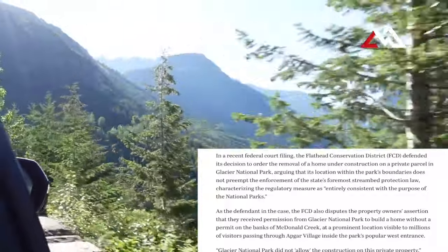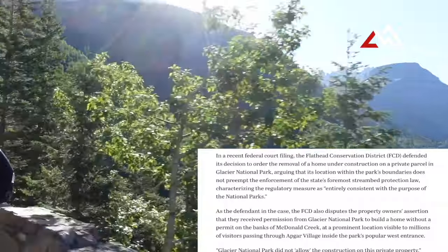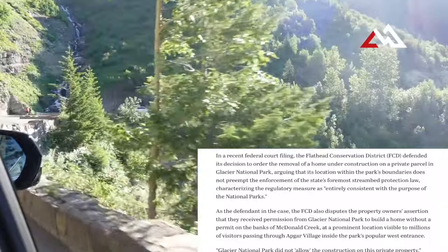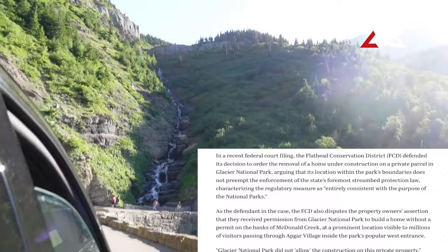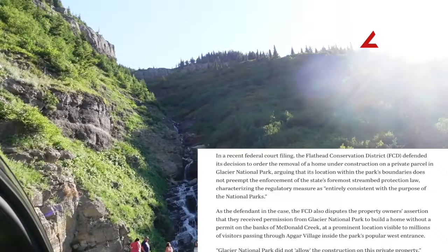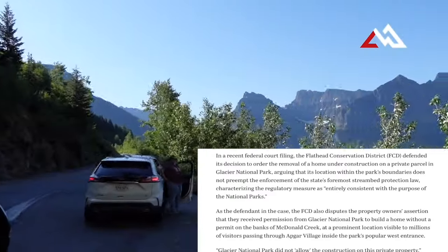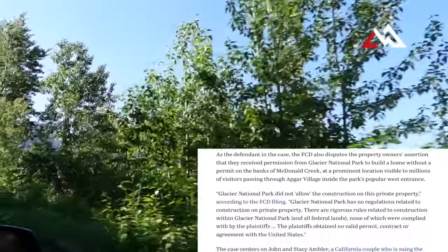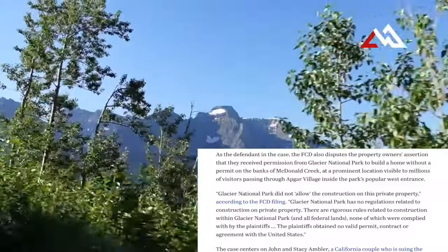As the defendant in this case, the Flathead Conservation District also disputes the property owner's assertion that they received permission from Glacier National Park to build a home without a permit on the banks of McDonald Creek at a prominent location visible to millions of visitors passing through Apgar Village inside the park's popular west entrance. Glacier National Park did not allow the construction on this private property, according to the Conservation District filing.